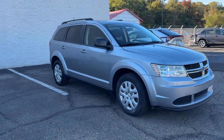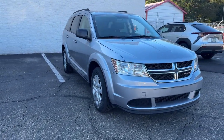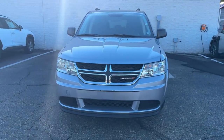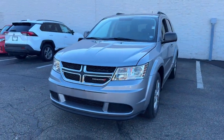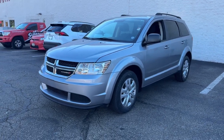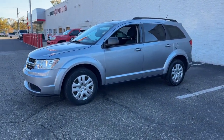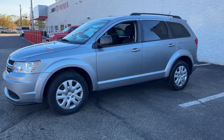Can you see yourself in the 2018 Dodge Journey? With less than 100,000 miles on the odometer, this vehicle stands out from the rest. Here's a versatile Dodge Journey that offers the family-friendly space and convenience you're looking for at a surprisingly affordable price.